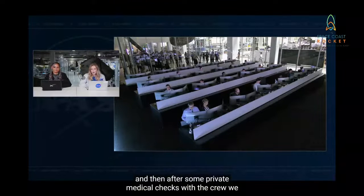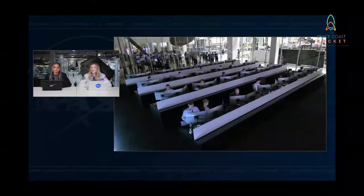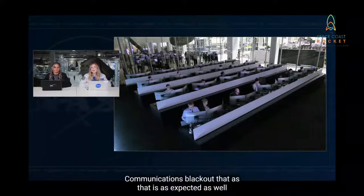And then after some private medical checks with the crew, we should see the crew egress a short time after that. So again, we are expecting the splashdown to occur at 1:55 Pacific time, so just a few minutes from now, and we are coming up on that communications blackout that is as expected as well.